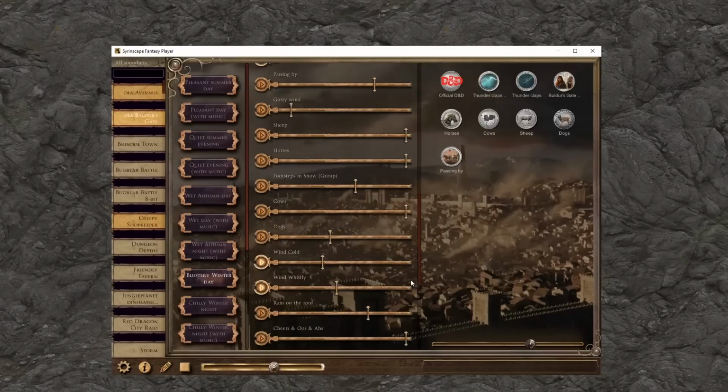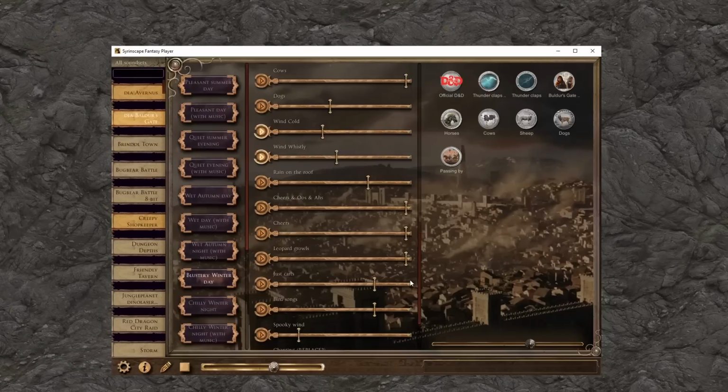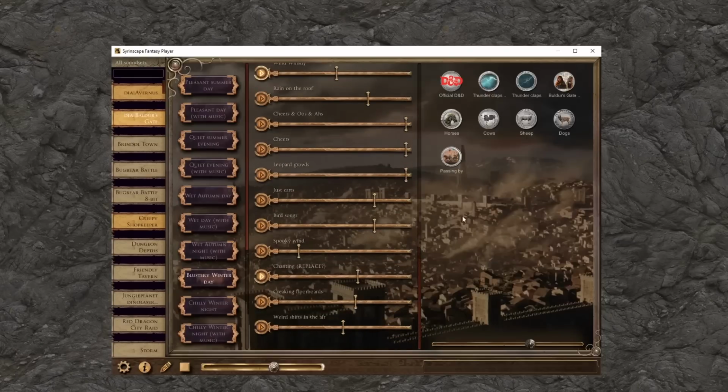The included trigger sound effects include 2 types of thunderclaps, the sound of horses, cows, sheep, and dogs, a passing carriage, and loads of random statements you might hear as you amble down the busy streets.